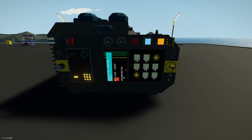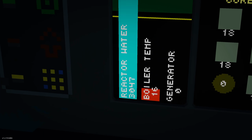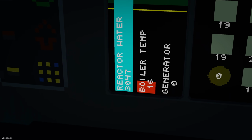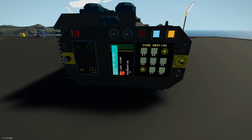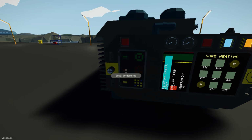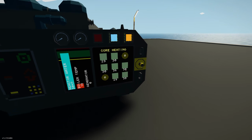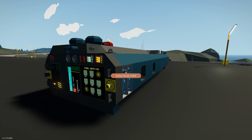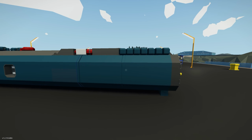So it should be starting. There we go. So core is currently heating. And what do we have here? So reactor heater. Okay. And then we've got boiler temp and generator, how much power it's producing. Oh, okay. So a little warning screen over here. And this is just obviously temperatures. Ooh, that's pretty cool. Very nice and, yeah, self-contained.